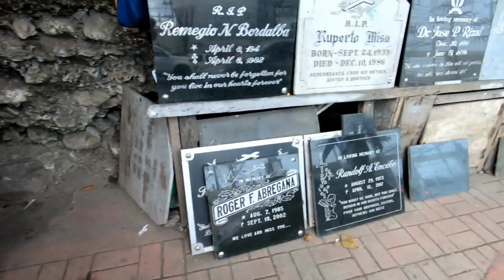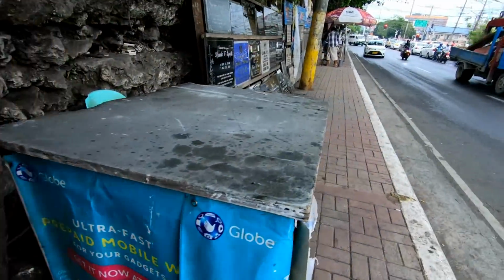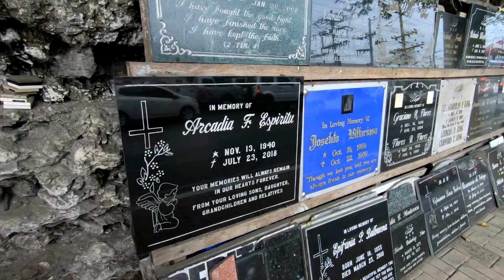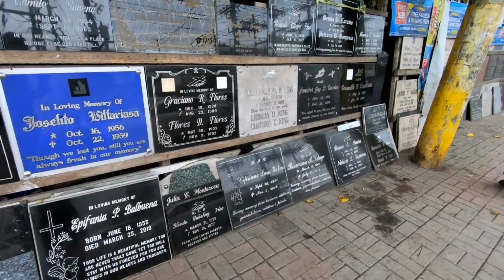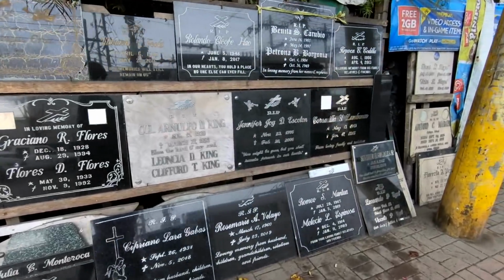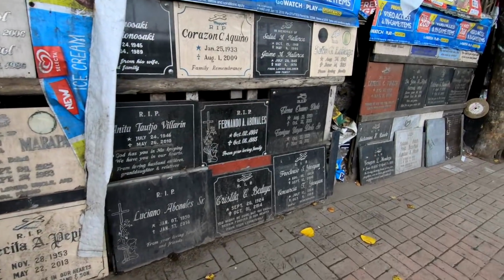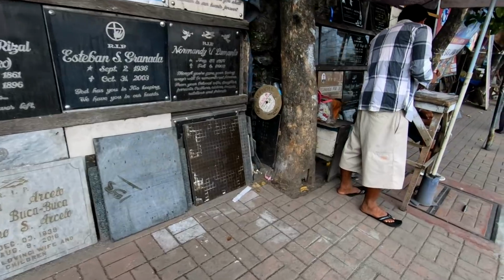I believe that it costs about 3,500 pesos to have one of these set up. Now, I don't know if there's a limit on the numbers of letters and artwork that goes along with that. If you want more elaborate information, it may cost more. And then if you want it placed in the cemetery, I think it costs substantially more, but I don't know the details about that. Do you know?